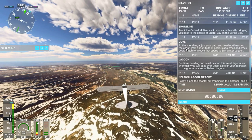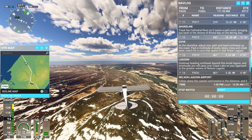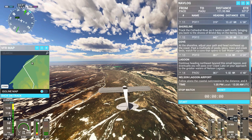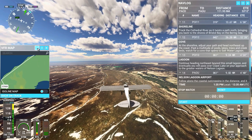And then we're going to hit the shoreline at what looks like maybe a little cove in here or something. And then we're just going to be flying along the coastline.